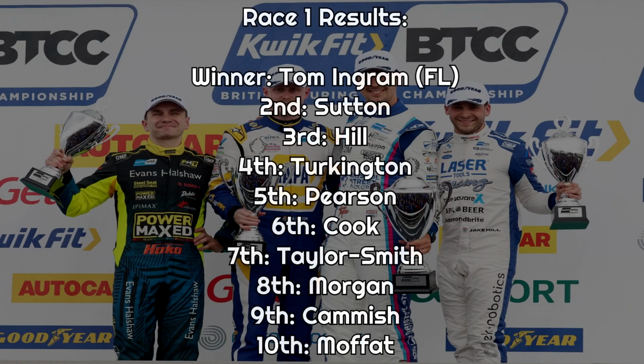So your race 1 results are as follows. Tom Ingram is your race winner, along with the fastest lap. Ash Sutton is second, with Jake Hill in third. Turkington fourth. Ronan Pearson made a surprise appearance, finishing fifth. Josh Cook in sixth. Aaron Taylor-Smith in seventh. Adam Morgan eighth. Dan Camish in ninth. And Aidan Moffat to round out the top 10.